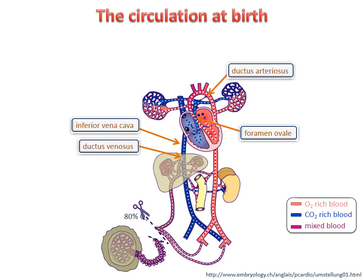Blood stops flowing down the clamped umbilical arteries because there is nowhere to go. The high pressure means that blood flows down alternative branches where the pressure is lower. In addition, the higher oxygen in the blood reaching the umbilical arteries causes them to constrict, so that they gradually shut off completely.